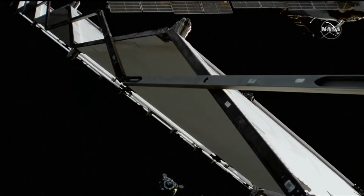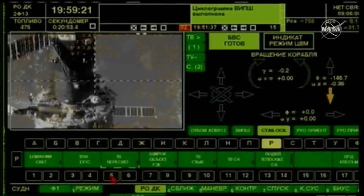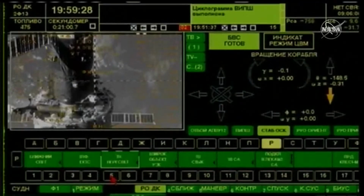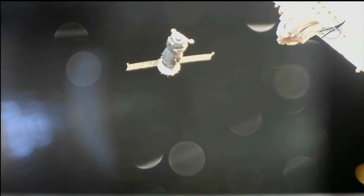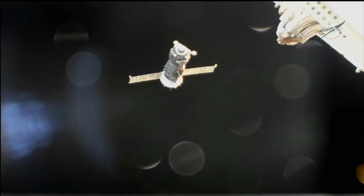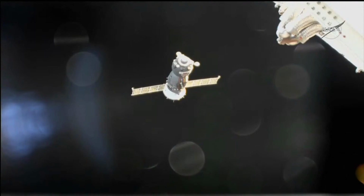The International Space Station is now flying over the South Pacific. We completed a 150-degree turn. The 150-degree maneuver is complete, and we're continuing the fly around. The current range is 5 squares on the screen. Copy all. Please continue the fly around. Copy, it's in work.